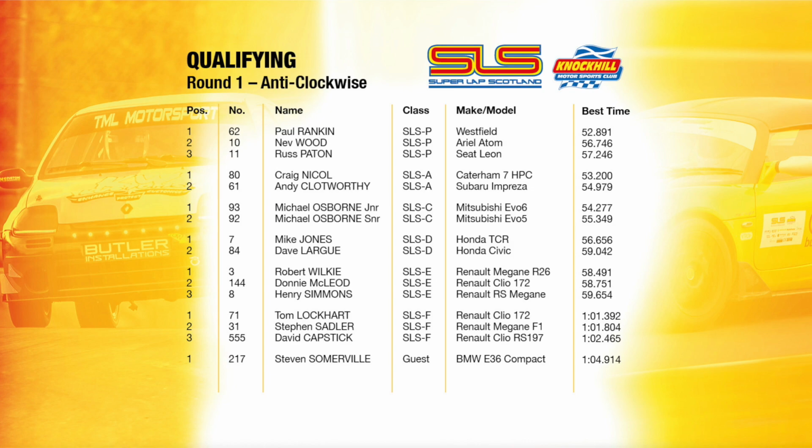Round 1 anti-clockwise qualifying results sees Paul Rankin take the Pro Class honours and Craig Nicol take Class A. Michael Osborne Jr. beats his father in a family affair for Class C, with Mike Jones ahead of Dave Larg in D. Robert Wilkie, Donny McLeod and Henry Simmons are in E Class, with Tom Lockhart taking home the F Class honours. Stephen Somerville in his BMW fastest man as a guest.